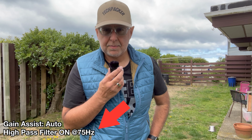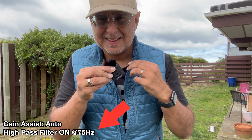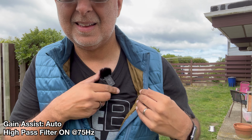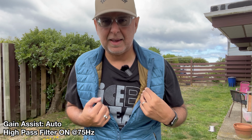Okay, you can see I've got the wind muff on here and it's a little bit windy out here, so you can hear what that sounds like with me holding it up here. Now let's see what happens when I put it on here. You can see how it kind of flops around a lot. Look at that. That's actually not too bad, but you know, jiggle around a bit and it's just pulling down anyway. It's not looking that great.